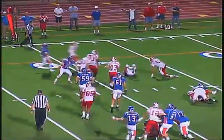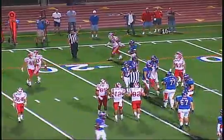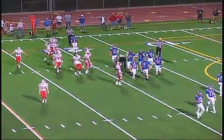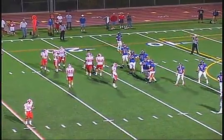There's Tanner Gee. He straight arms one, but he's going to be tackled for a loss. That's tackled by number 41, that's Garen Brown. Loss of 2 on the play. Second down and 12 for the Warriors from their own 18-yard line.